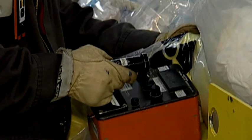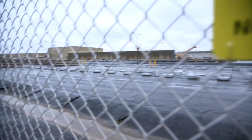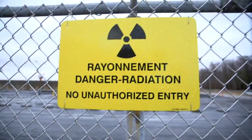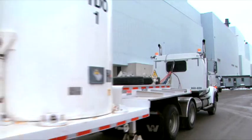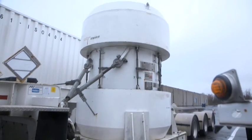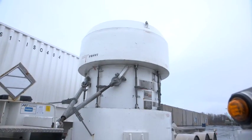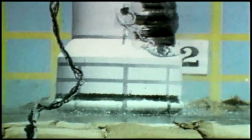For low and intermediate level waste, it's safely packaged and transported for interim storage at our waste management facility that's located in Kincardine at the Bruce Power site. Our OPG drivers are some of the most experienced and best trained drivers on the road. We have engineered packages that we carry the waste in. They're tested in things like fires, in high impacts, and designed to keep the materials in.